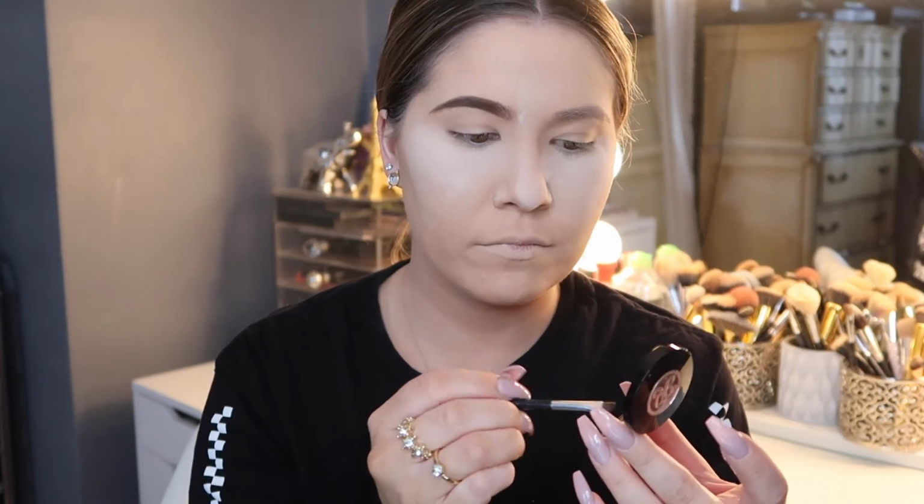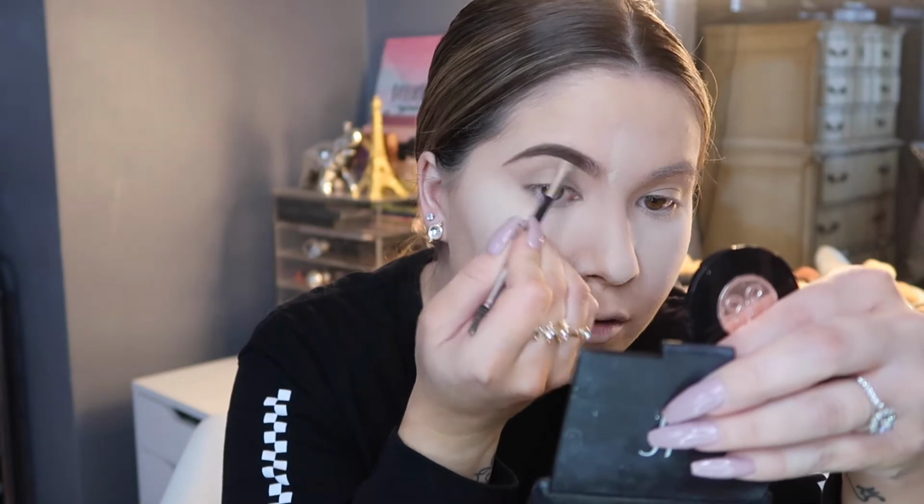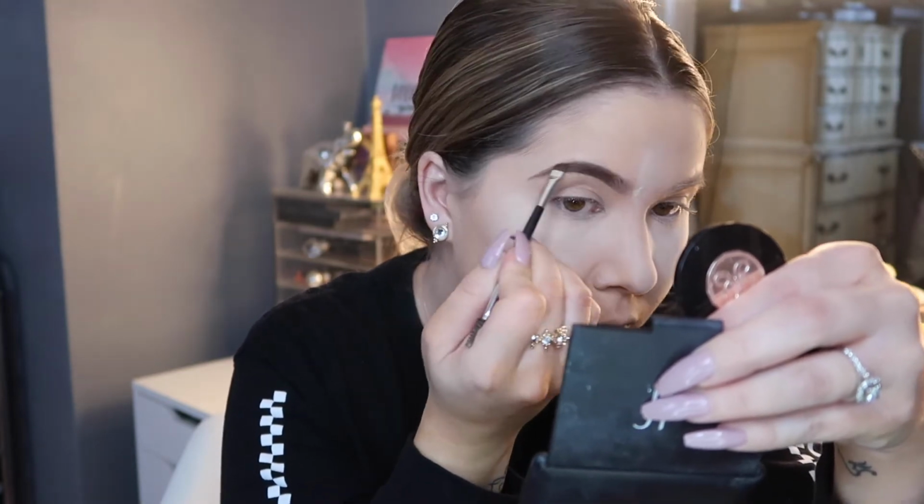Oh my gosh, I forgot how pale my lips were. I'm gonna go in with the dark shade over here and put a little bit on my brush, tap it, and then I also just use this to darken up the outer corner of the eyebrow, and just bring it down a little bit with the rest of it.